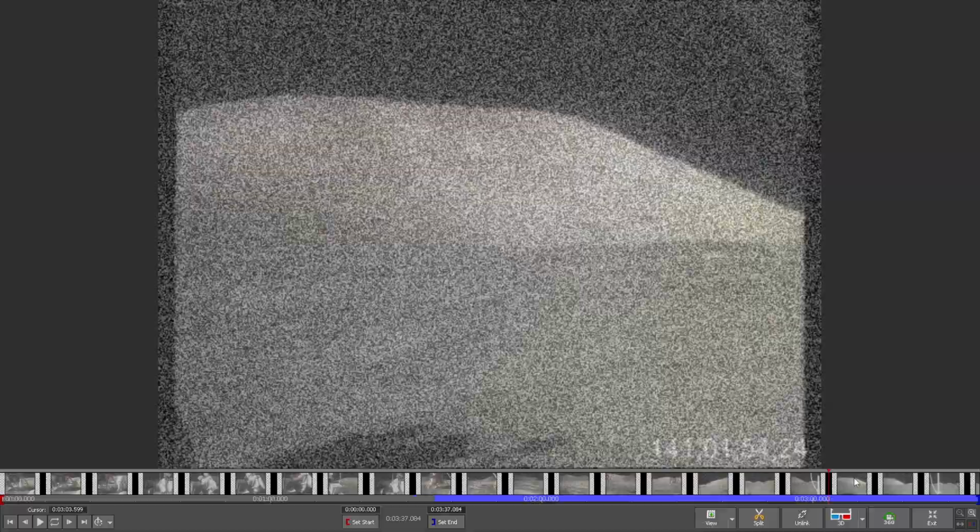Yeah, his ground is really pixelated. His ground's really over here. I imagine there's something on the ground, but we can't see any of it. So that's getting pretty close.